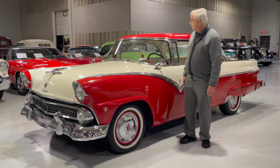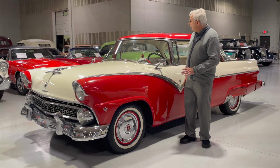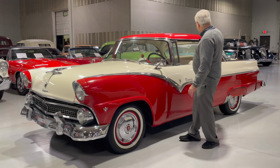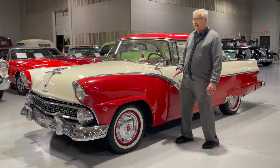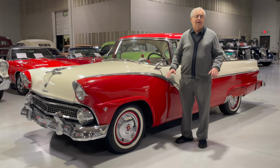But if you're looking for that nice entry level, I guess that's what I always look at, a nice entry level Ford. I love the two-door Victoria, love the openness. I mean, the way it looks, that was really something that people really enjoyed. Plus, it's a great color combination.